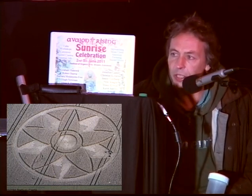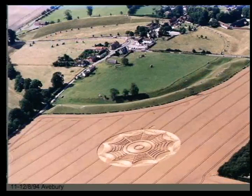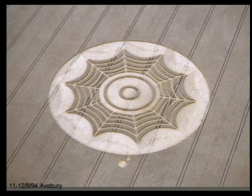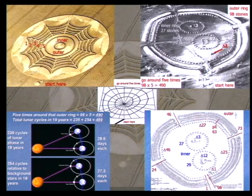Okay, on to 94. We're starting to get some beautiful flower mandalas coming up. This extraordinary spider's web near Avebury actually inspired Red Collie, I think it was, to actually learn an awful lot more about the geometry and symbolism of Avebury.